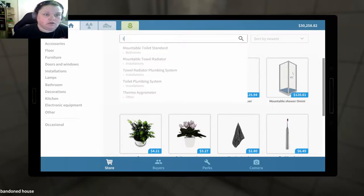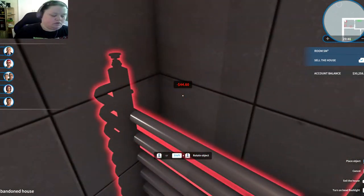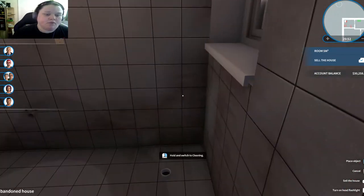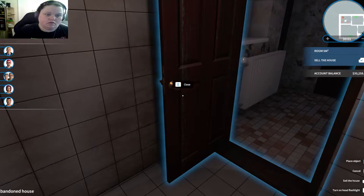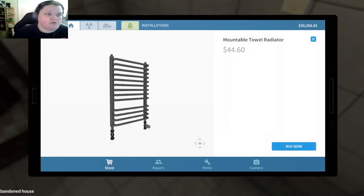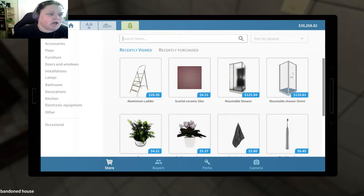Towel rail. Oh, hang on. Of course not. Buy a shower mount here. Where's the towel rail go? Sink. Why are there no towel rails in this one? Bathroom.